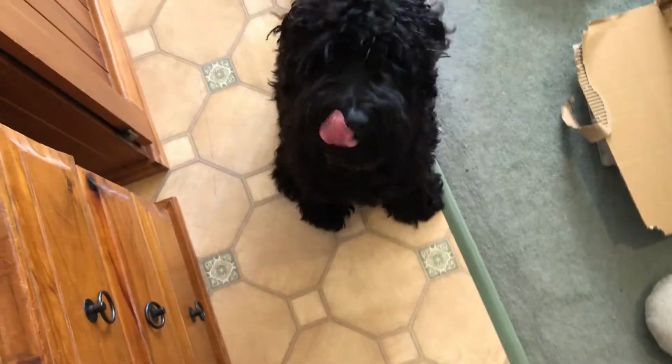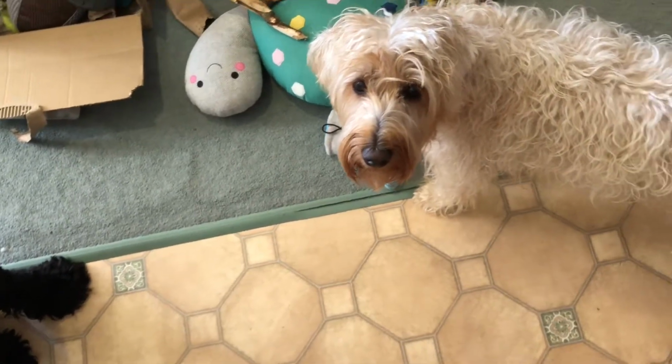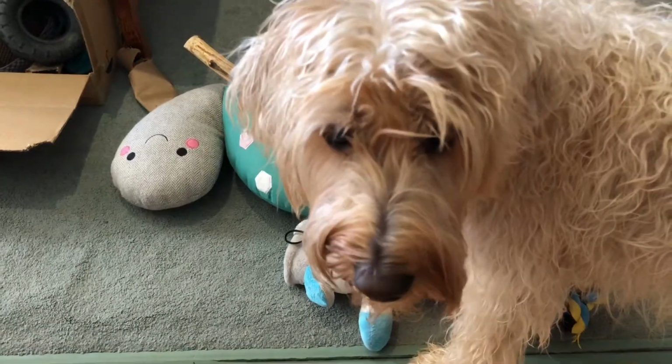Hi everyone, so these are my two dogs here. We've got Splodge, who you can see here, and he is still a puppy. He is about 9 months old now, and this is Maple, and she is going on 2. They're both Labradoodles, and they are both a miniature to medium size.